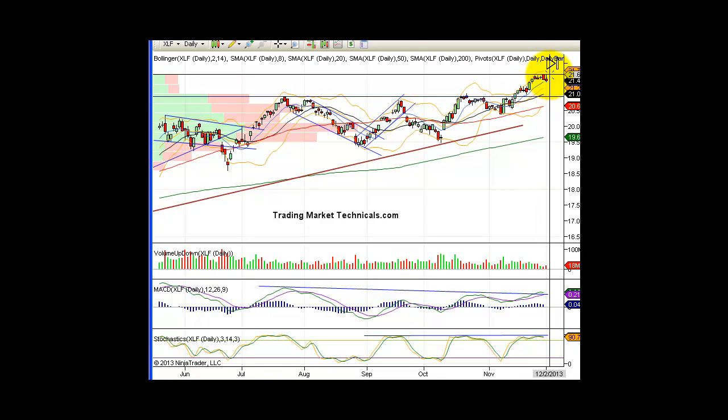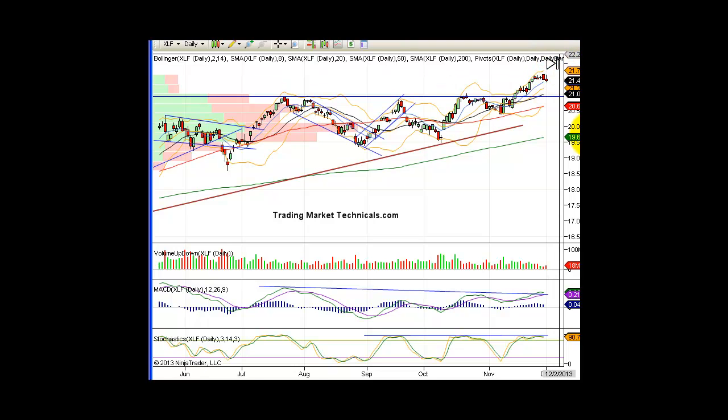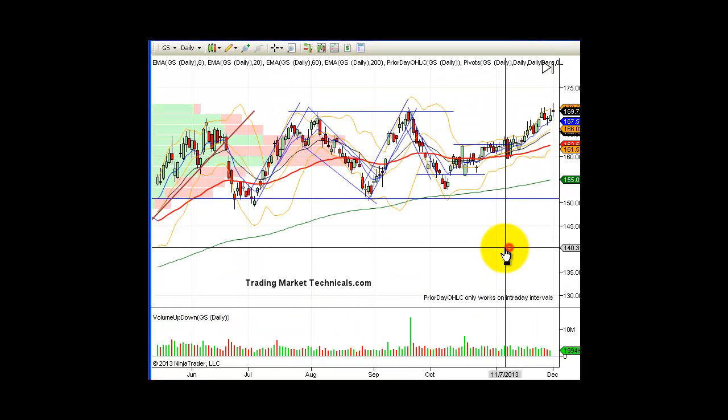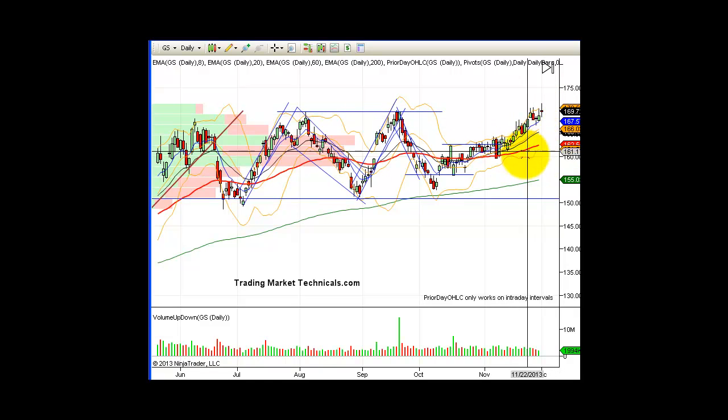XLF, good, healthy, a little bit of a pullback here. A lot of the banks pulled back, but again, it needs a pullback. It can't go straight up, but this will get you a good entry. We hit our target in Goldman Sachs. I wouldn't be chasing now. Goldman, look for some Fibonacci retracements back to at least the 50% area.